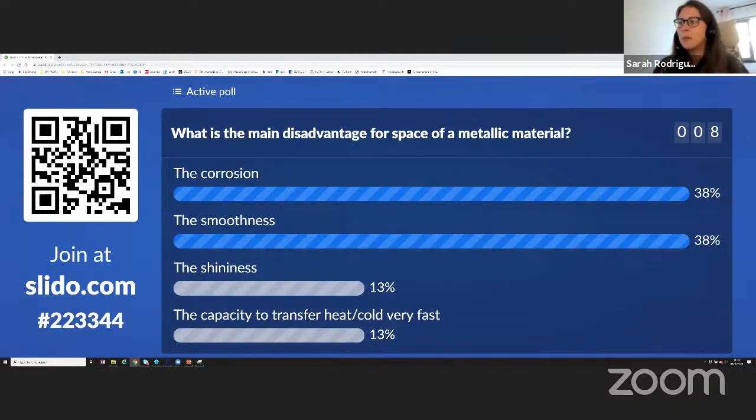I think we have reached the maximum. Again, tricky question, because of course nothing is going to be easy here in space. The corrosion is a disadvantage, of course, but in space there is no water. So as long as you can make sure that on Earth it's not going to corrode, so you keep it in clean room conditions, in a constant temperature with very low humidity, the corrosion is not such a problem. Because again, in space there's no water.